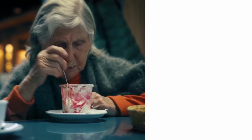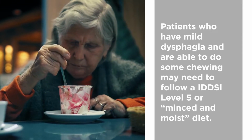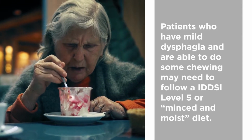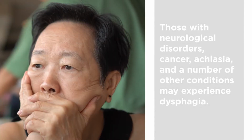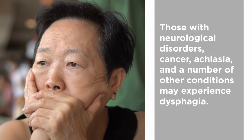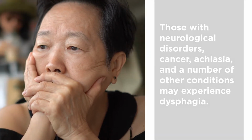This is specifically geared towards patients that are on what's called an IDDSI Level 5, or minced moist, or a soft mechanical. These are all types of ways of referring to a diet like this, where the patient needs something that is prepared to a certain consistency to help them to swallow it more safely. It is not for every patient with dysphagia needs, and as always, you should check with your doctor, your speech pathologist, and medical professional before you change diets or implement this on your own.